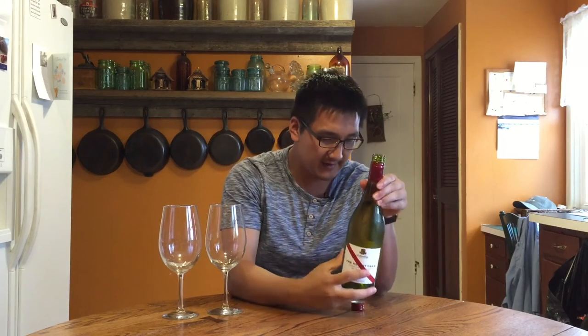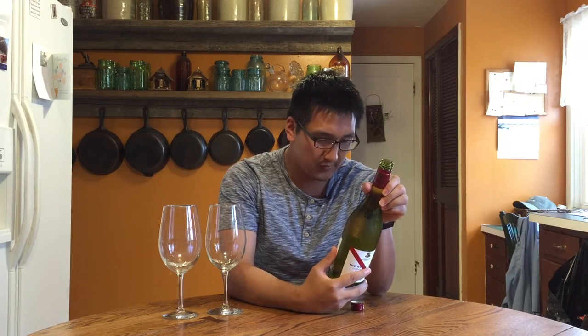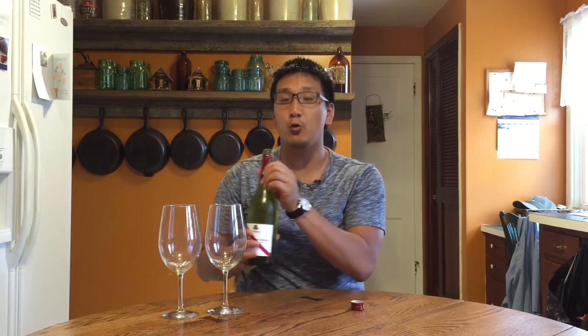Now, d'Arenberg, I'm always pleased with. We've had their low-level wines before. This maybe would be lower to mid-range, and we've had their top-tier wines. All of them have been excellent, so I'm looking forward to trying this. This is 74% Viognier, 26% Marsanne, and in French and American oak for 8 months. So let's give this a shot.